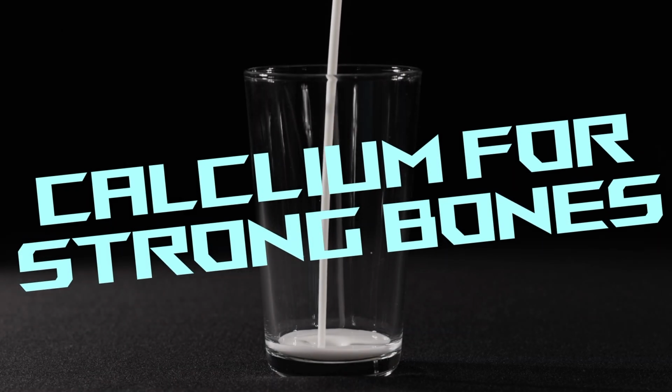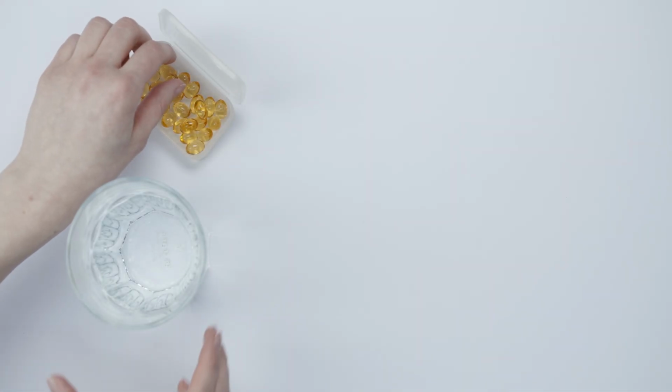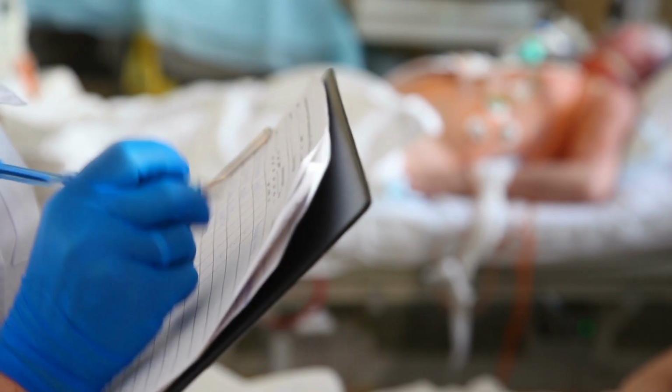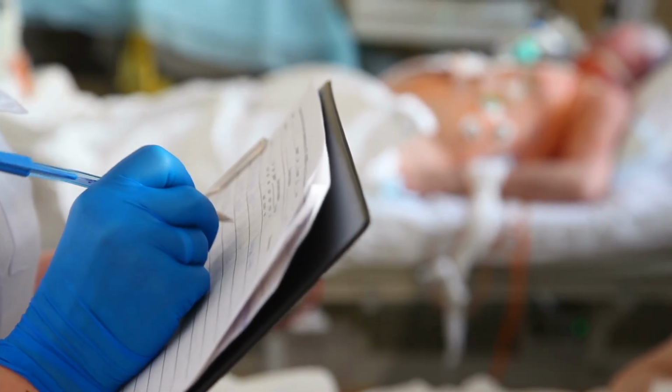We all hear about calcium. Take calcium for strong bones, right? But the problem is, just taking calcium isn't enough. In fact, without the proper guidance in your body, calcium can end up in the wrong places, like your arteries, and that's where trouble begins.